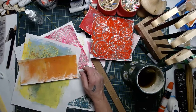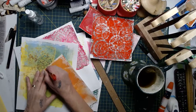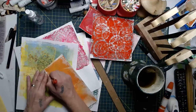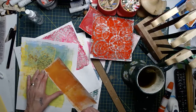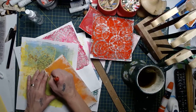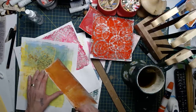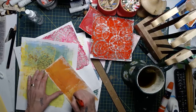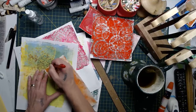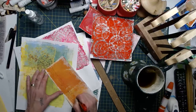I'm going to turn off the car. Okay. And how about if we just do wobble lines? Wobble lines all the way down that. Like stripes. I'm just getting papers ready for collage fodder. This just kind of saves me a step.